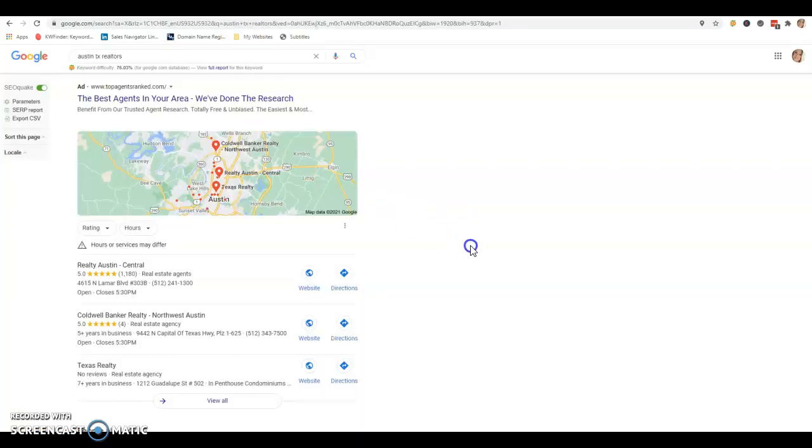Next is citation. So what a citation is, is anywhere on the web that your business name, address, and phone number is listed. So I typed in Austin, Texas Realtors. We got Realty Austin, we got Coldwell Banker, we got Texas Realty. I didn't see Hayes Home Team, but what a citation is, like I said, is anywhere your business name, address, and phone number is listed in various directories.